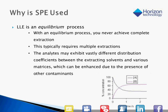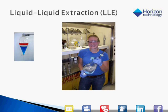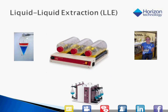I'm sure you've all seen this, standard separatory funnel, maybe not as colorful as this. You can do it manually with an operator. You can have an automated shaker. And in order to get around emulsion, some people actually use rollers, which gently spin the bottle.